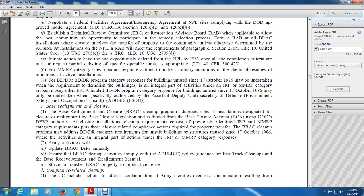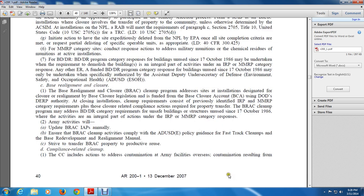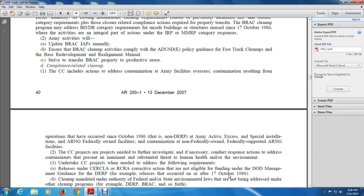Since transfer of BRAC property and to support reuse, compliance-related cleanup (CC) includes addressing contamination at Army facilities resulting from operations that have occurred since 1986 that is not DERP, at Army active installations and Army National Guard federally owned facilities, and at non-federally owned, federally supported Army National Guard facilities. CC projects are projects needed to further investigate and, where necessary, conduct a response action to components that present an imminent threat to human health and the environment. Undertake CC projects when needed to address the following requirements.